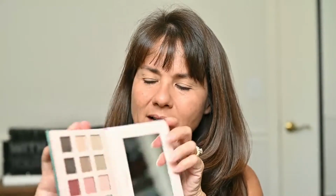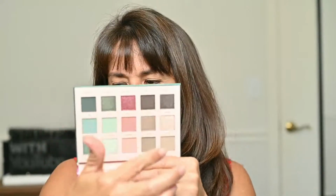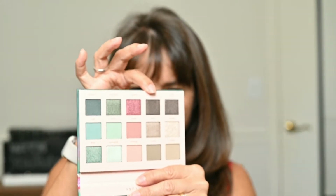So it's got all of these beautiful green shades, pink shades, and brown shades, and it goes dark, so I can use it as eyeliner. But can I tell you, I just love looking at this packaging. Packaging makes me happy.